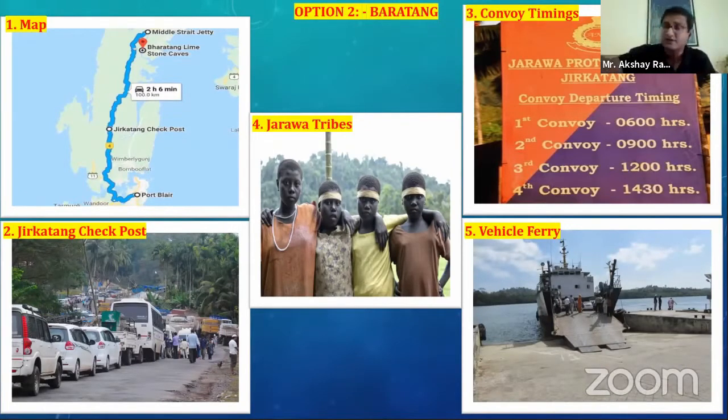The first car will have a police person. The last car will have a police person. And this will travel through the tribal reserve with no stoppage, no photography allowed. And maybe en route, you may get to see tribals, which you can see in picture number 4. After this, once you reach the end of Baratang, there is a small vehicle ferry. So the car will park on that side. Then the customer has to board this vehicle ferry, number 5, and goes to Baratang.